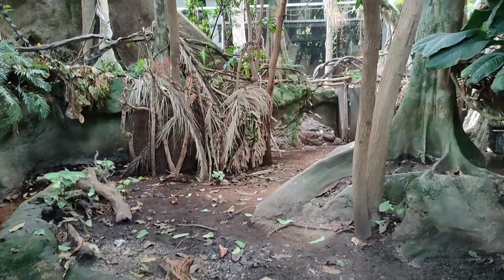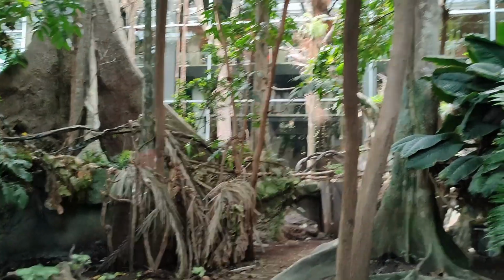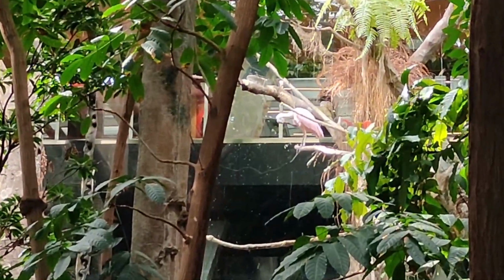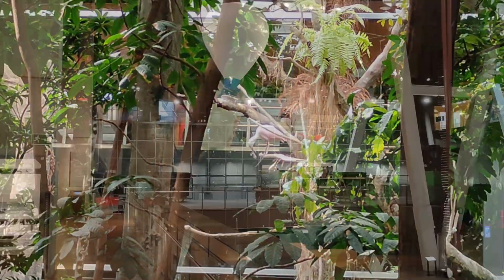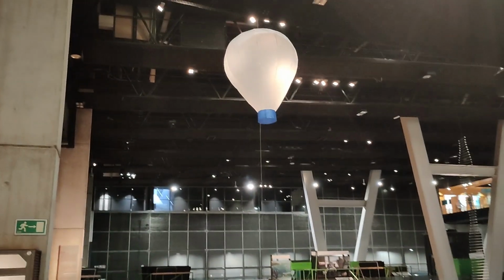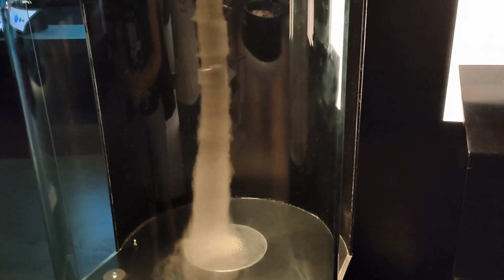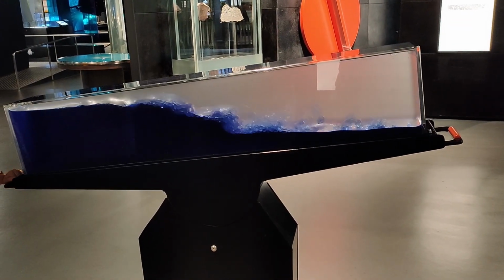Among the museum's rooms, the most interesting were the flooded forest, a replica of the Amazon rainforest where we saw plants and animals from this rich ecosystem, and the universe room. The museum also offers various activities and hosts temporary exhibitions. It's large and interactive, so we spent about 3 hours exploring.